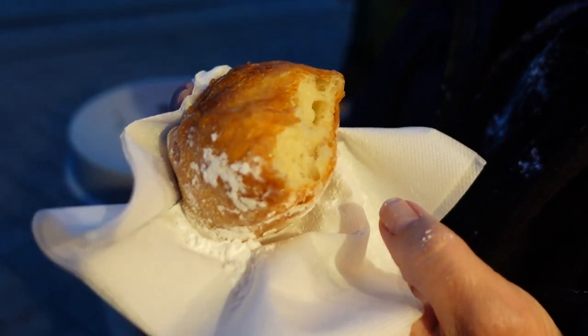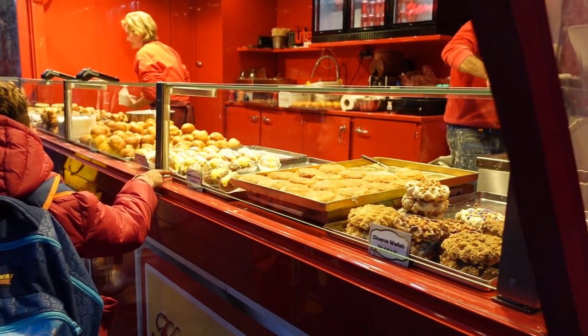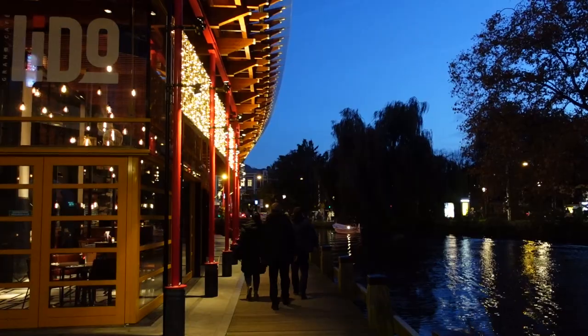So basically what it is, it's a deep fried ball of dough. This is the basic one, and then there's also one with raisins, and then you can get ones with different fillings like Nutella or something. But if you ever come to the Netherlands during winter time, then you should definitely try it.